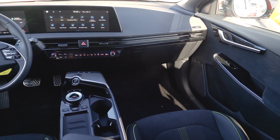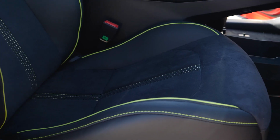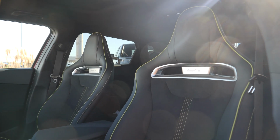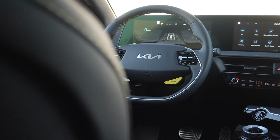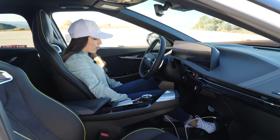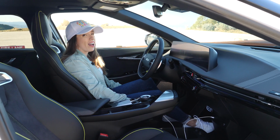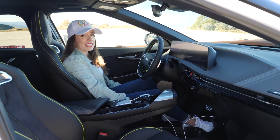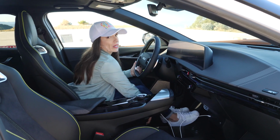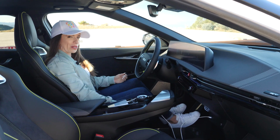Sitting inside the GT, the biggest differences are going to be these GT bucket seats that have the coordinating neon green stitching, as well as this flat bottom heated leather wrapped steering wheel. I want to mention that these seats are totally manual, which, potentially unpopular opinion, I strongly prefer manual seats over powered seats because I can adjust this so quickly as opposed to the power ones that you're just ever so slightly awkwardly moving backwards to adjust it.